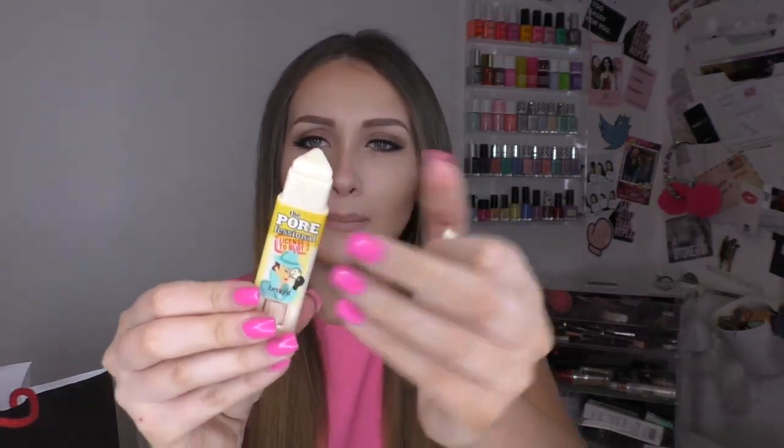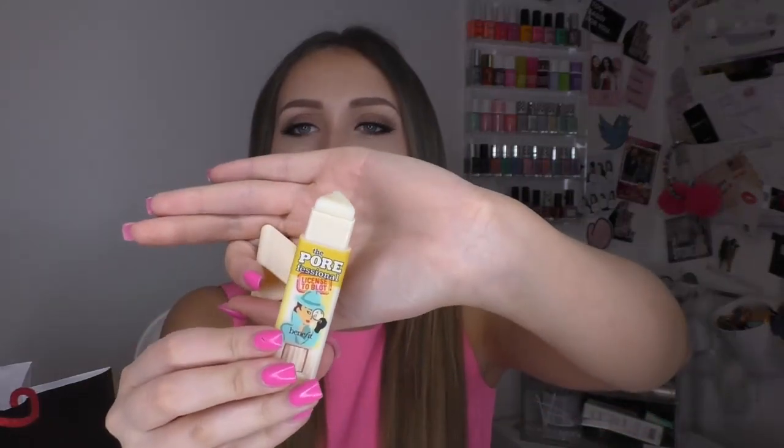So it looks like this, it comes like this, and it's got a little wind up thing, so it's like a balm basically. And yeah, you just pop it on your problem areas, and you're supposed to just mattify the area, and I pretty much say that it does. I was quite impressed with it. So yeah, that was a good purchase.